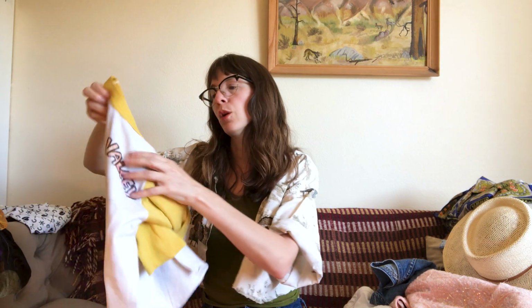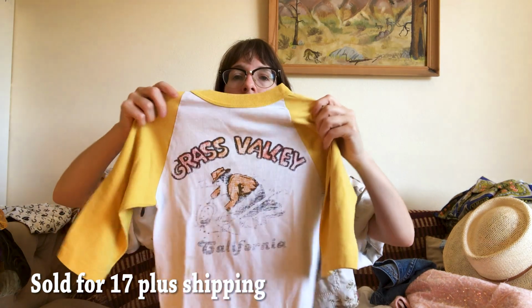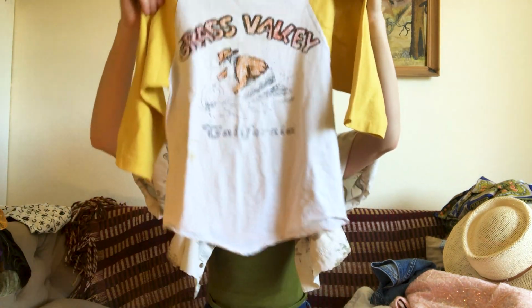Next, there are some stains on this one, but I am almost positive I can get it out because it was mostly surface dirt that I wiped off. It's this Grass Valley, California vintage kids t-shirt.